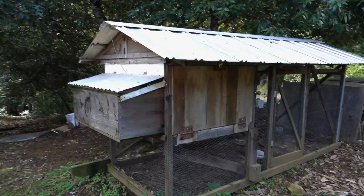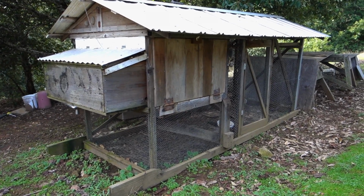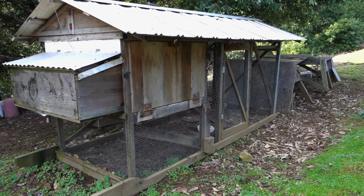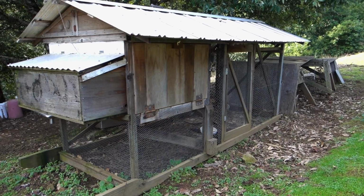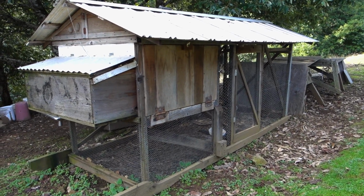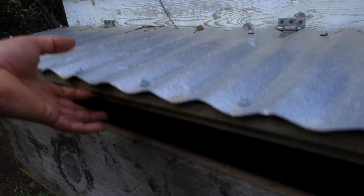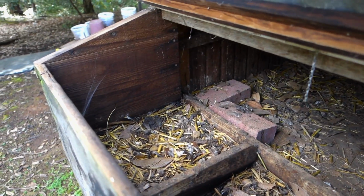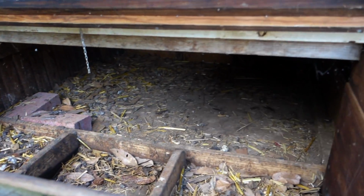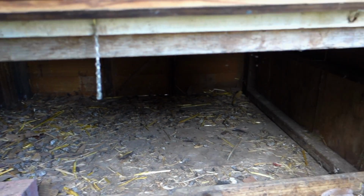So this is the chicken tractor, which isn't really in use anymore. In fact, it's been locked up for a while. It's been used a lot for brooding chicks and as a place for hens to sleep when they have chicks and stuff like that. And also as a laying place. So over here is the egg hatch. So I'm going to try to fix these up and get this all cozy and inviting for the hens so that they can move in here and lay their eggs.